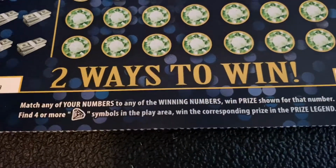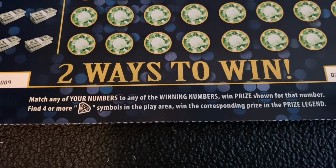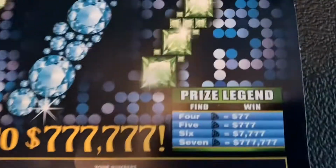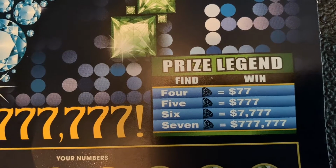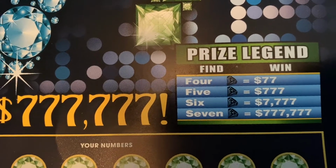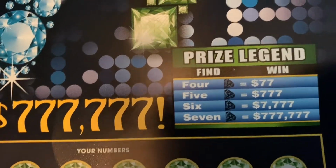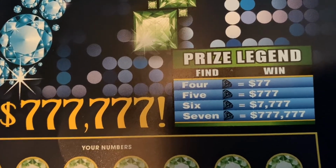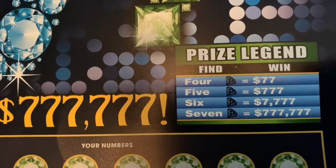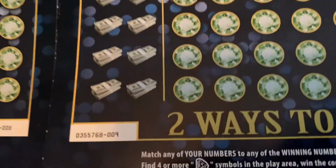Okay, let me do this again. I don't want to take a year to read directions, but it says find four or more diamond symbols in the play area. Win the corresponding prize in the prize legend. It's right here. If you see four diamonds, you win $77. If you see five, you get $777. If you see six, you get $7,777. Seven, you get $777,777. Okay, wow. So you have two ways to win.